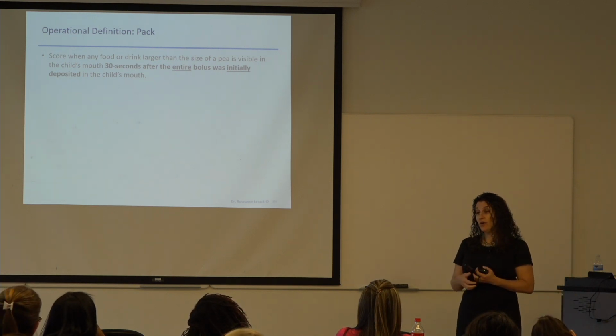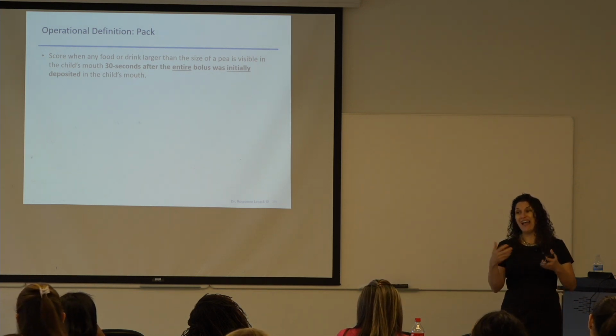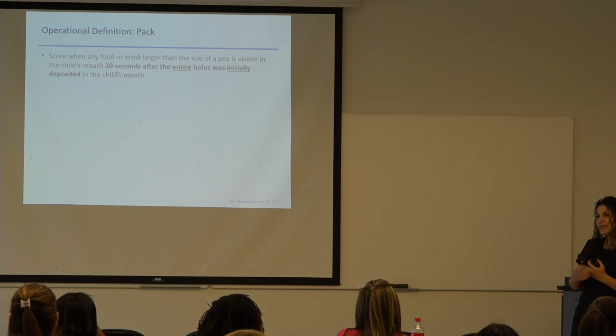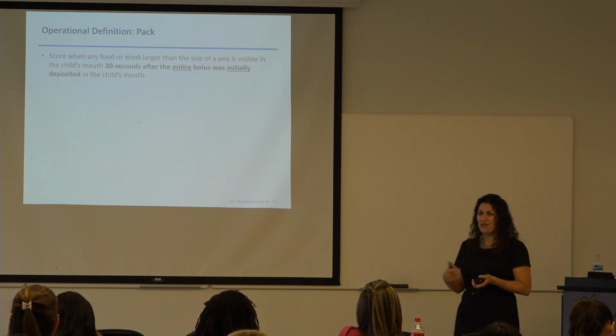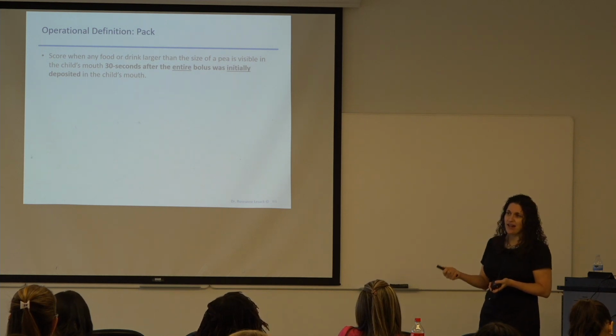Say we're at a full spoonful. A full spoonful is about 5 peas, if you imagine 5 peas on a spoon. So if they swallow 3 peas and 2 peas are left in there, that's still counted as a pack, right? They didn't swallow everything except that one green pea. But if there's just some food residue in there that, if you were to gather it all up, is smaller than that pea, then that is not a pack, and that would be a mouth clean.